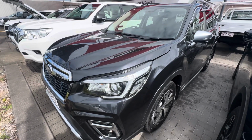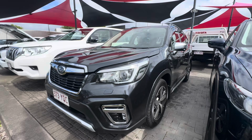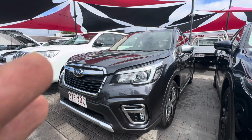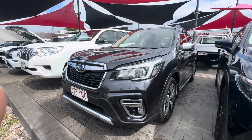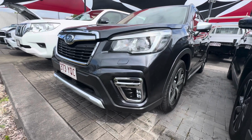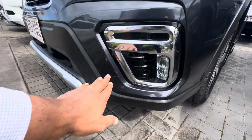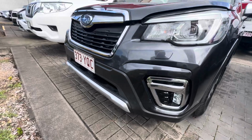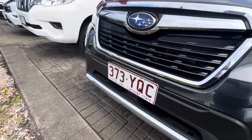So what I'm going to do is go through the Subaru, through the front bar, down the passenger side, through the rear seat, through the driver's side, and in through the interior features, and make sure there are no blemishes on the vehicle itself. So I'm going to get down to the front bar. As you can see, I just noticed there's a little bit of a minor scratch here on the front bar, but we can get that brush touched up for you on delivery.